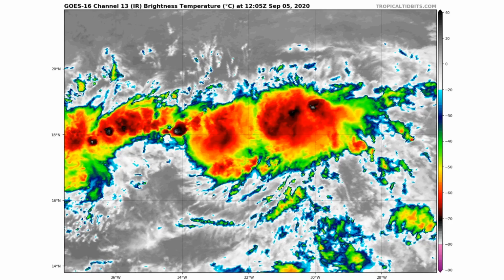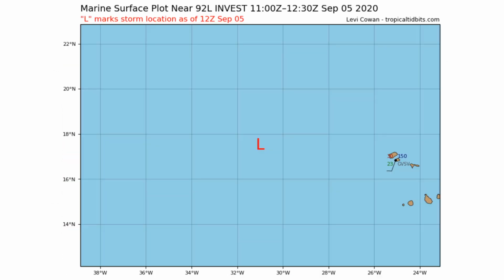Now, here is Invest 92L and how it looks on the infrared satellite. Currently, it has maximum sustained winds of about 25 knots with a minimum pressure of about 1009 millibars, currently located at 17.5 degrees north by about 31 degrees west.